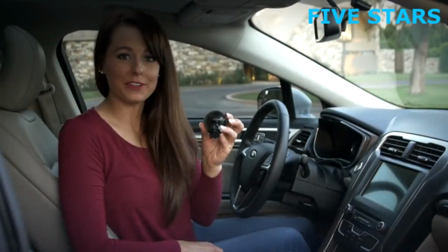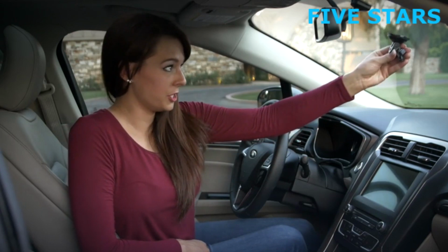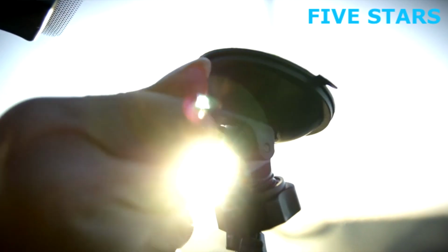First, you start by removing the suction cup mount. You'll notice the plastic film on the back. Simply remove that, then you'll place it onto the windshield behind the rear view mirror. Apply gentle pressure to remove air bubbles and create a smooth seal.